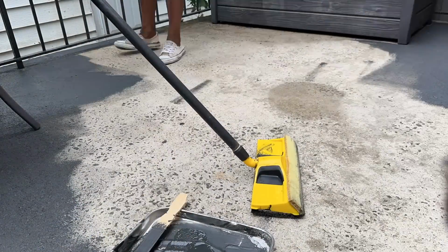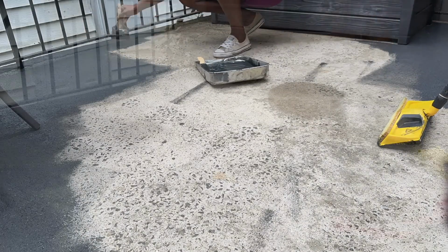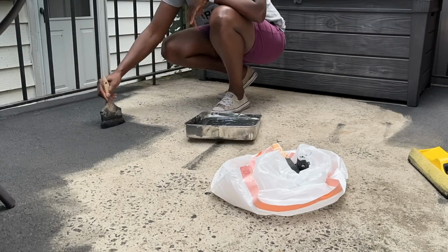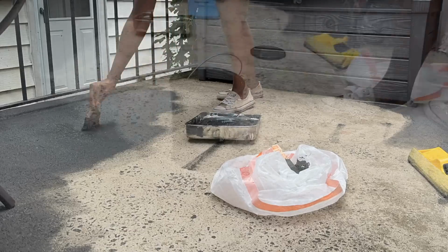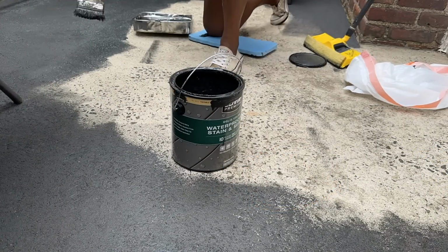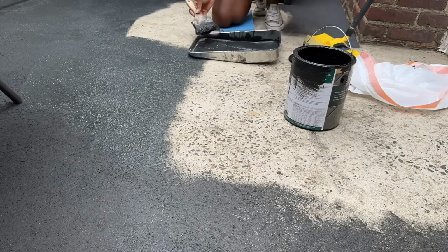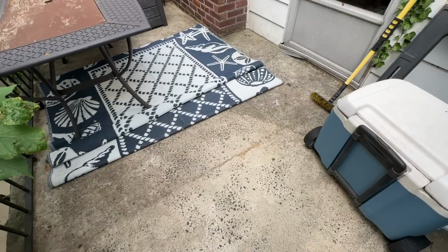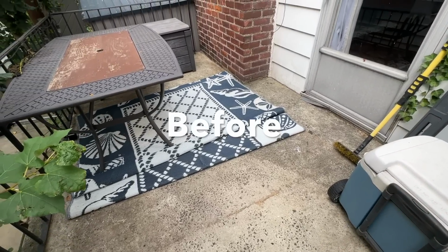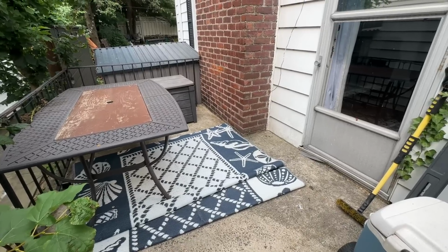So I did 2 full coats to get full coverage. The stain is solid and it looks amazing once it's down. So I'm really happy that I was able to just take the time to stain this area, and it looks amazing. You guys will really enjoy the final reveal. So what I wanted to do was just look back at how we started on this day, and then we're going to go into some light decorating.